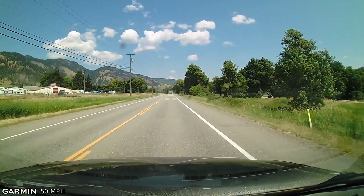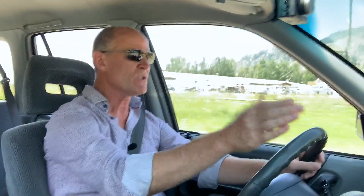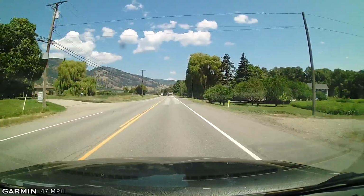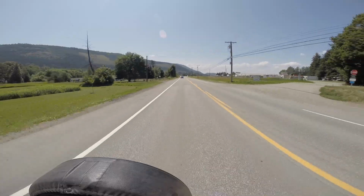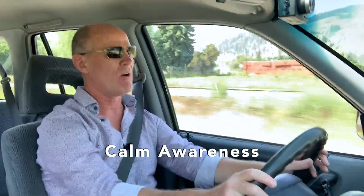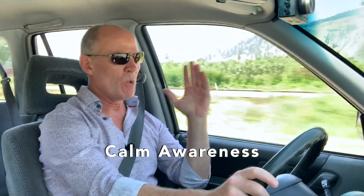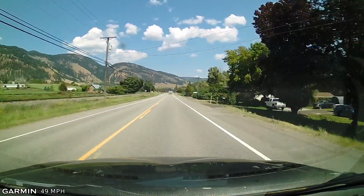The last tip to keep yourself safe, tip number 5, is cruise control. Yes, you can use cruise control. We're doing about 50 miles an hour, and that seems to be a good space in front of us. So we're just gonna put it on cruise control and we're going to relax. Calm awareness of what is going on. Again, paying attention to the lane markings in the center of the road. We can pass, but the other side cannot pass because they have a curve coming up there.